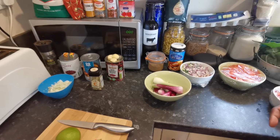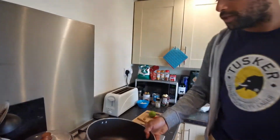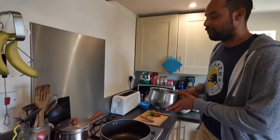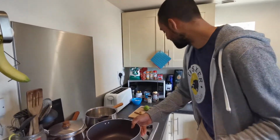I think we should just get cracking. I'm going to show you this stew to begin with. I've got a big pan for this. I'm going to do quite a bit. I'm cooking for 4 here. Two little people with big appetites and two adults.